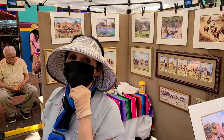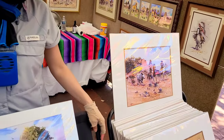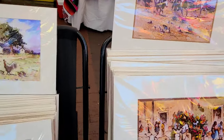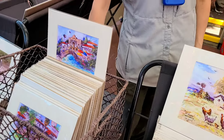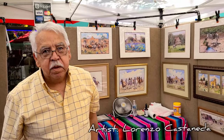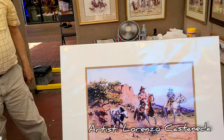Pictures? I'm not the artist. He's the artist? Yeah, I'm not the artist. These are all hand painted by him? Yes. Okay. A lot of the Mexican folklore, the San Antonio ambience. Yeah. In the pictures. Yeah. Awesome. Alright, you're the artist of these works. Awesome. Thank you, Lorenzo Castañeda. Nice to meet you, sir.